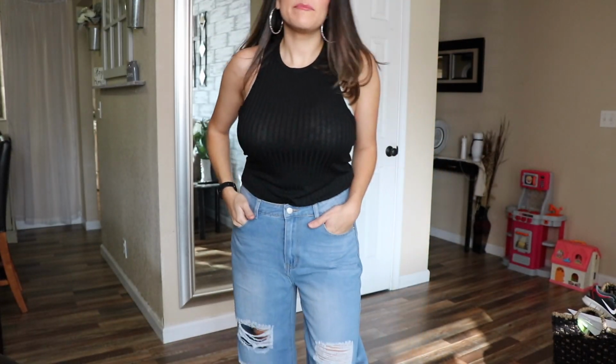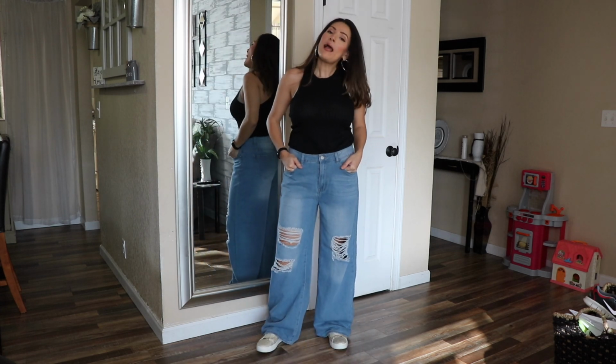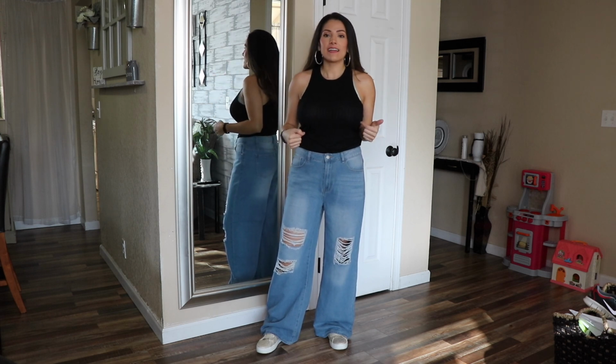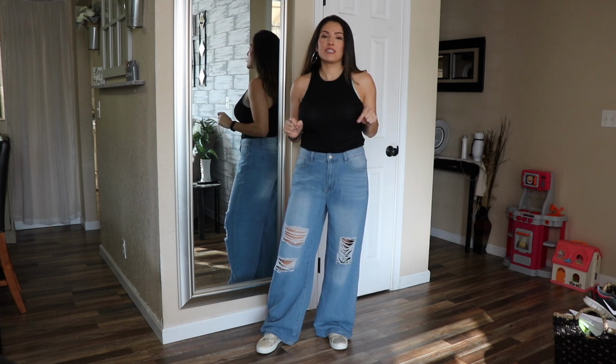All right, you guys, coming on to the very last jeans. Oh my gosh. So this is actually literally what I would wear back in high school, and the fact that I feel so comfortable in it is ridiculous.